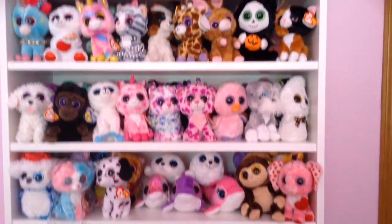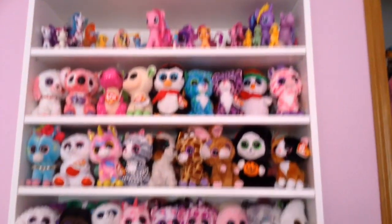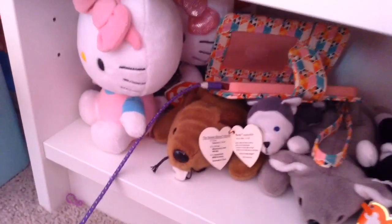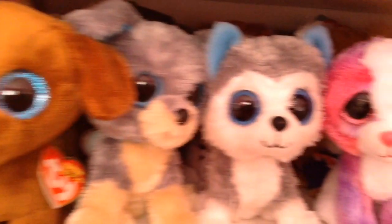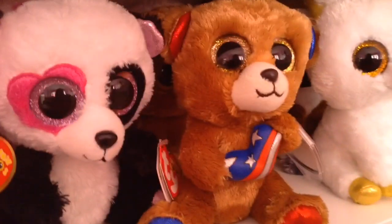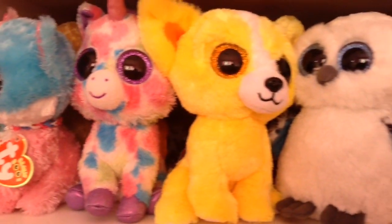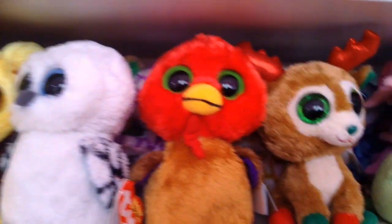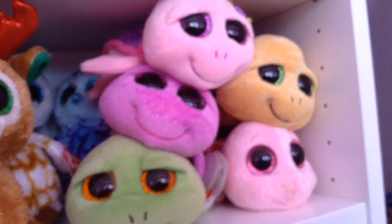So this is the huge little shelf that I put my Beanie Boos in. And on the bottom shelf is where I have my Beanie Babies and a few Hello Kitties over there. And this is where I put my iPod when it's charging, so here it is. And on the next shelf I have all my dogs, and I also have pandas and a few bears and other things. And right here, it's totally random where I have them. And my little turtles are stacked up like little turtle cheerleaders.